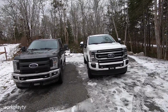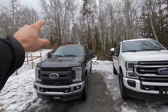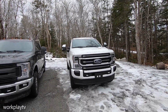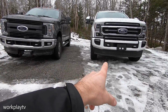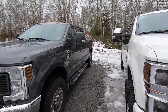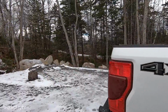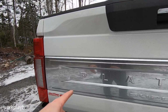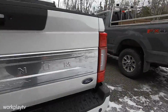Other than that, aesthetically, really the only change is the cab lights. The cab lights in the 19s are amber. The cab lights in the 2020 are clear with amber lights. And the valance has grown again. So it was bigger before, now it is absolutely massive. But guys, other than that, on the outside, that is really the only change. In the back, as far as the Platinum goes, I believe the actual Platinum, this brushed aluminum look or chrome look here, has changed slightly. I believe the Super Duty is much larger in the 2019s.